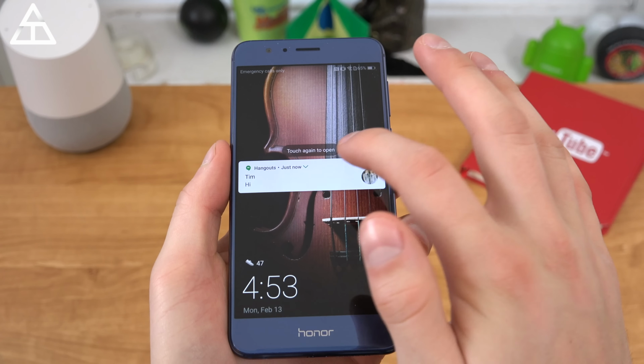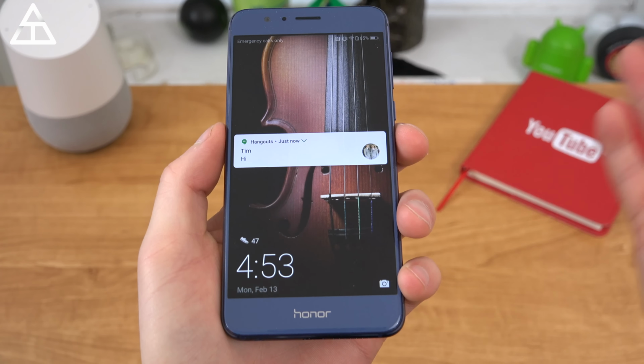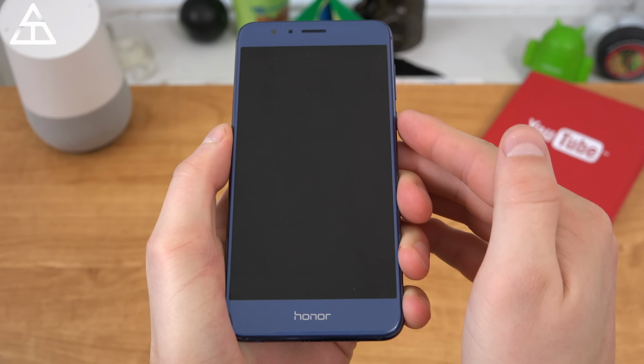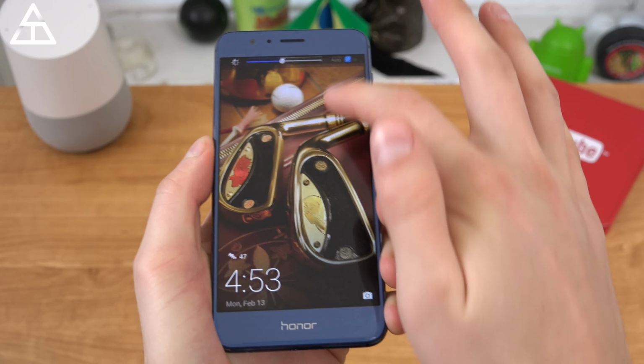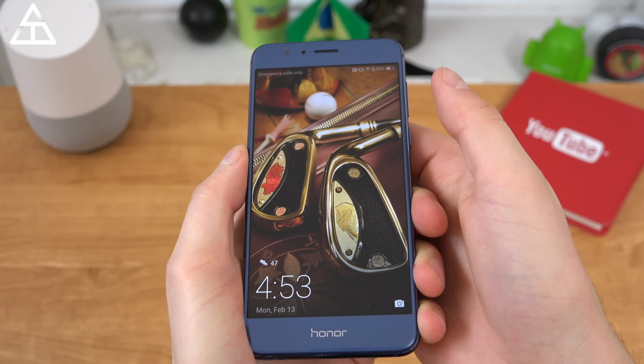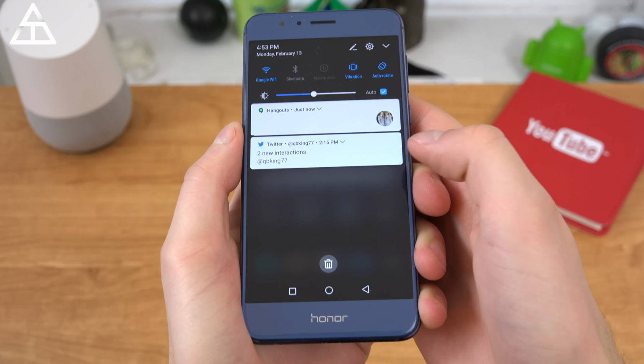However, you'll see that if I want to open something, I have to touch it again to open and then unlock it. However, if I unlock my device and lock it and reopen the lock screen, you'll see those notifications are all gone. Even swiping down on the notification bar doesn't show those current notifications that are already there.